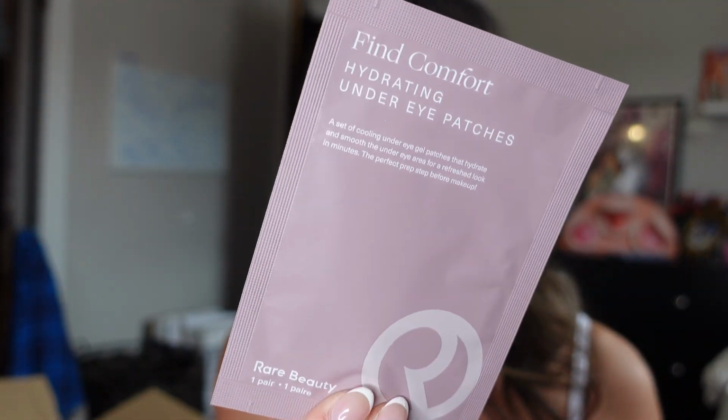So these, you guys, are amazing. It comes with 8 pairs in it, so I'll just show you. I'm not gonna open one, but I'm just gonna show you what the packaging looks like. So this isn't like your traditional under eye pack where it's gonna have some serum in it. No, it's literally just going to be cooling.